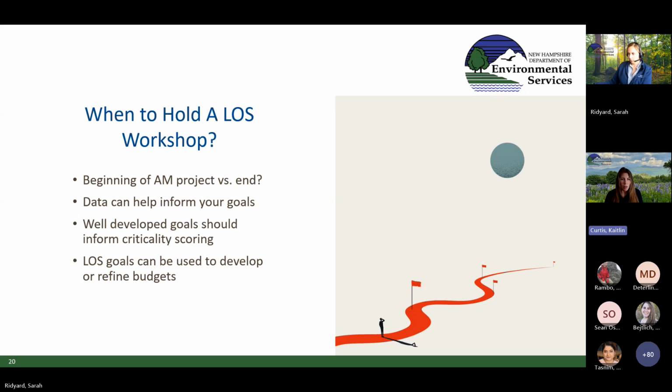So a common question that comes up during asset management projects that we fund through our grants is when to hold the workshop. And in reality, the answer depends on the overall asset management goals of the system and the information you already have for your system. Performing a level of service workshop at the beginning of your project can set the stage and focus your efforts. It's a great opportunity to get stakeholder engagement right at the beginning and let your customers know about the work that is ongoing to develop or improve your asset management program.